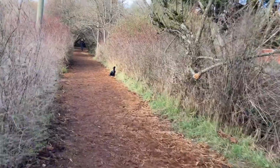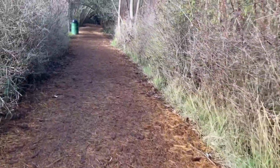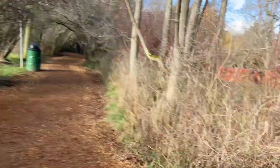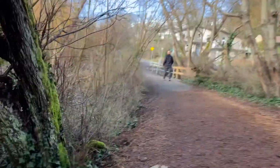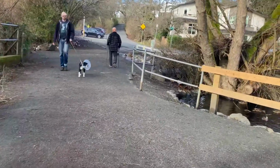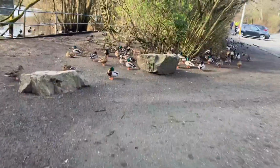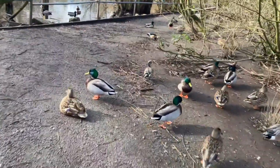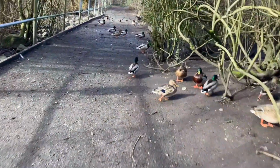Hello, pussycat. Looking at the birds. Here. All we'll hear now is the birds in the trees and the ducks at the pond. Hi there. Well, this is King's Pond now. And the dog with the cone of shame. The ducks are very tame here. To be careful not to kick a duck.